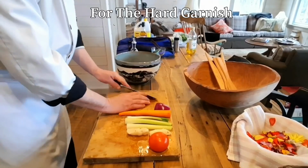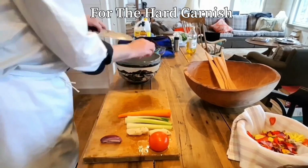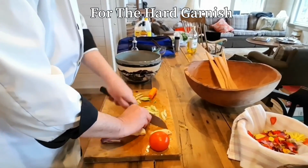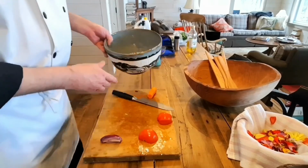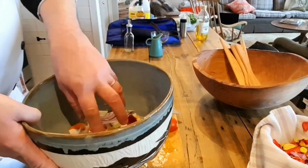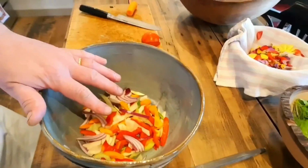When you're cutting up the things for the crunch, don't cut them too small. They want to have texture. You want to be able to taste the crunch. So there is our crunch. That I'm just going to mix into the salad. So we have our lettuce, our flowers, our crunch. The only thing we need now is some salad dressing.